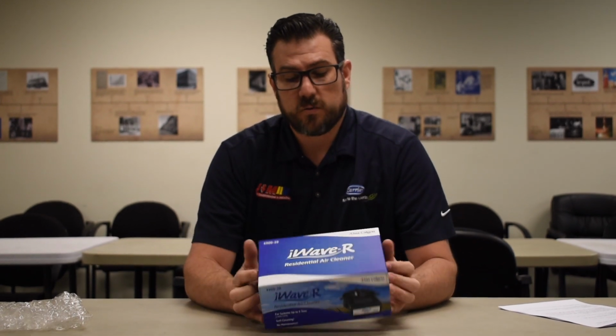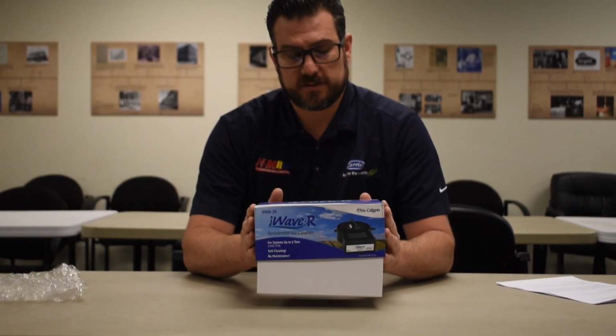She was suffering from some respiratory problems, and I said, why don't we try this out? And she's been very happy with it. So that's anecdotal evidence. Let's see how it works. We're going to take it out of the box and show you what this thing is.